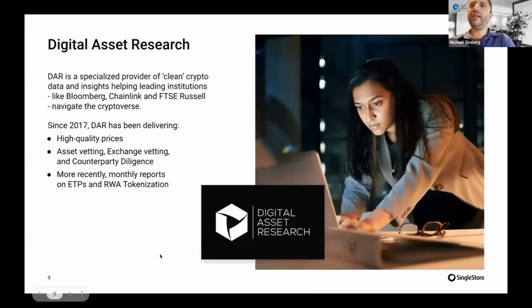We provide institutional quality market data on digital assets. It's a tricky thing to get right, given that there aren't often standards in the space, and one exchange can refer to an asset as something and another exchange as something else. So we've got a way to have all that data come together in our reference master, and then we have a high quality set of prices at many different frequencies that factor out potentially market manipulating trades or flash crashes, which might have been specific to one exchange, that firms can rely on to mark their books. We also do asset vetting.